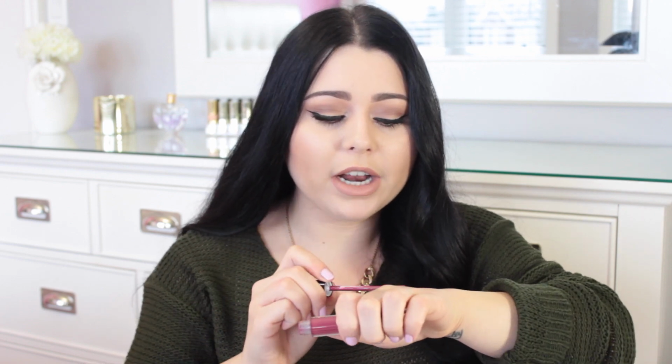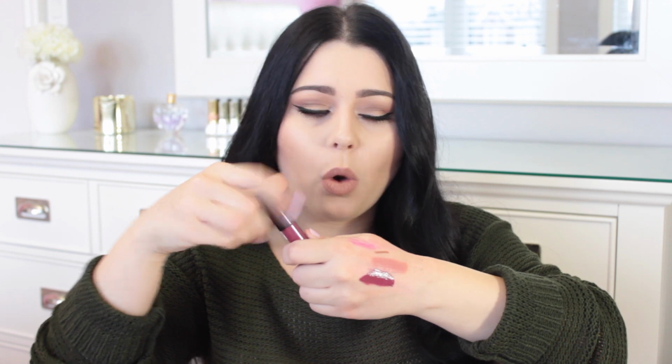So like I said, this is the shade Aria, and the formula of this, I haven't worn it, but when I try it on my hand, it is so smooth, and it just seems amazing and such good quality. I felt like I just really needed this. It's like this great berry dark fuchsia winey shade, and this is actually the first Stila product that I have in my collection, so I feel like it's nice to kind of try other brands for you guys.